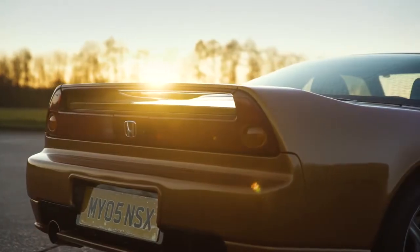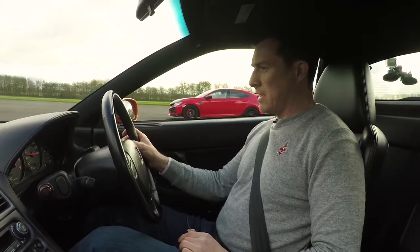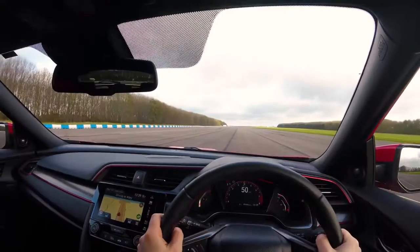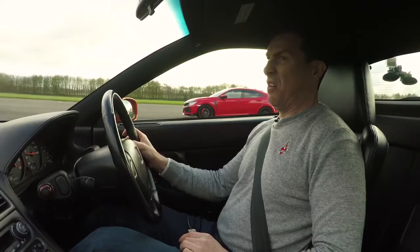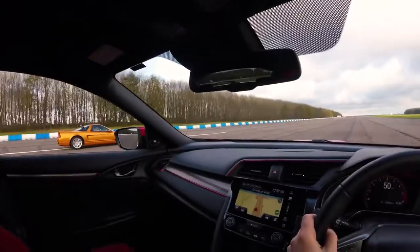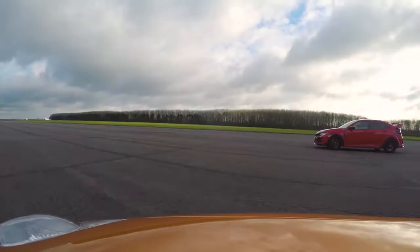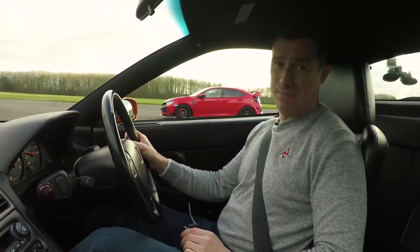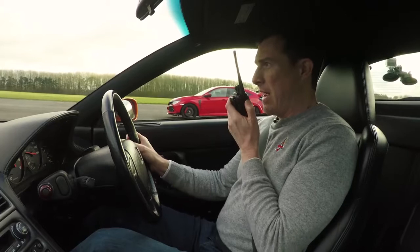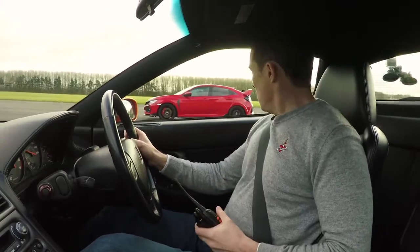But how will it fare in my next challenge? Right, now we're going to have a rolling race from 50 miles an hour in third gear. He's got 400 newton meters of torque, which comes in at around 2,500 RPM. I've got about 298 newton meters, but that's going to be pretty high up in the VTEC zone, and at this speed I'm not in VTEC, but let's see what happens anyway. Right in, 3, 2, 1, go!